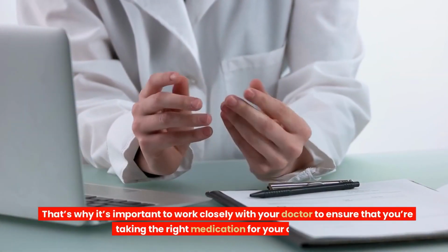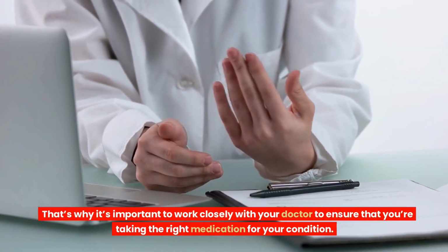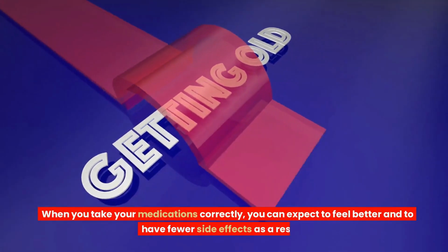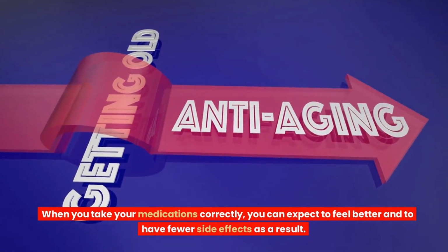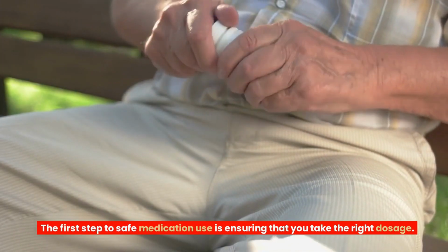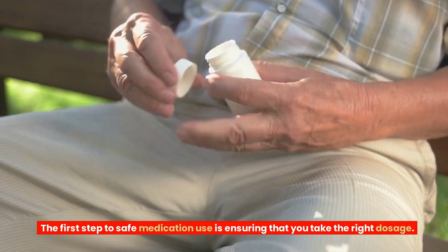That's why it's important to work closely with your doctor to ensure that you're taking the right medication for your condition. This can prevent unwanted side effects and improve treatment outcomes. Making sure you take the right dosage. When you take your medications correctly, you can expect to feel better and to have fewer side effects as a result. The first step to safe medication use is ensuring that you take the right dosage.